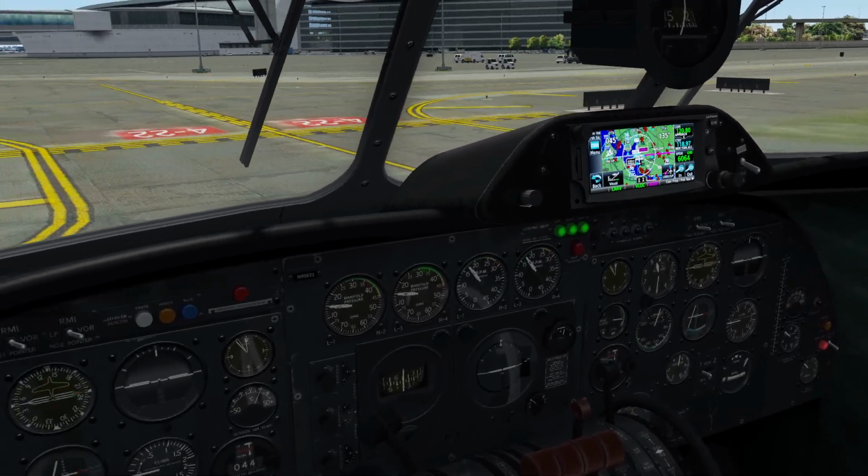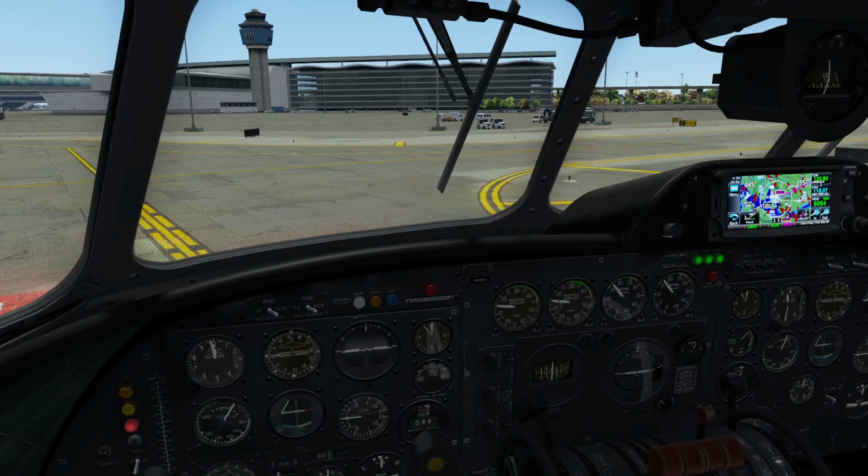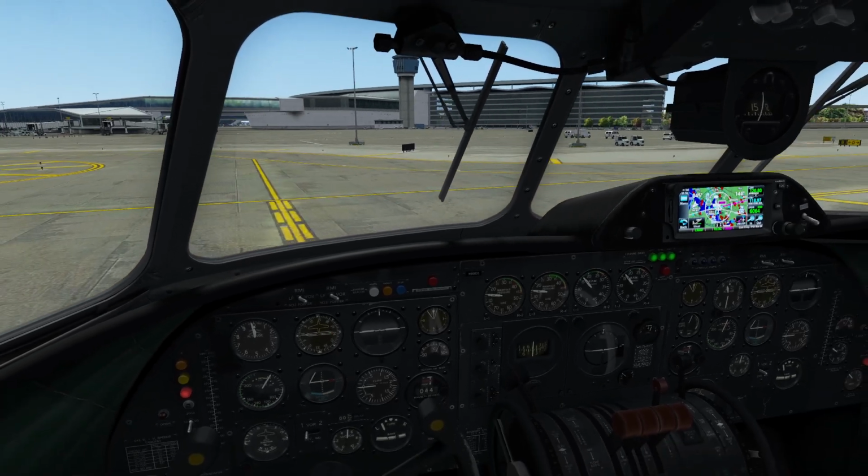Please remain in your seats with your seatbelts fastened until we come to a complete stop. On behalf of the entire crew, we thank you for flying with us, and please come see us again.